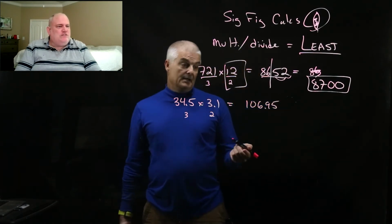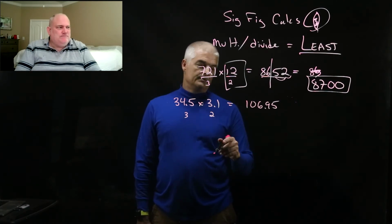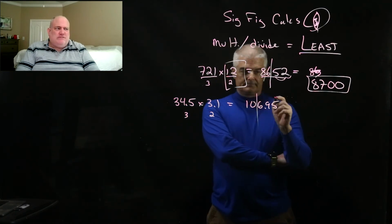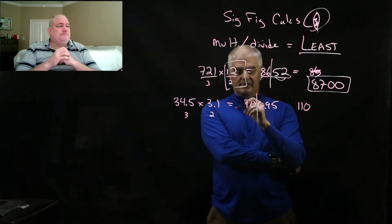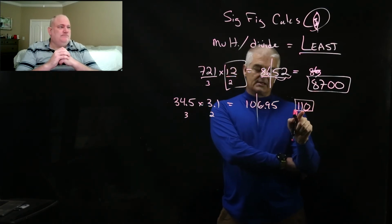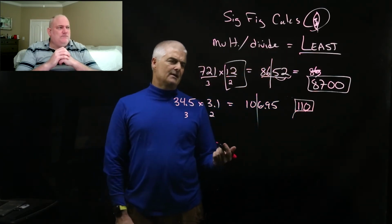Okay. So start counting from the left, and we're only allowed to have how many significant figures in this case? 2. So boom, right here. If you wrote the answer out, we're only allowed to have 2 significant figures. We'll just say 110. Because the 6 rounds up to 0, and that's going to be strange. That has 2 significant digits, right? Yeah. Now, is division any different? How would you do a division problem?